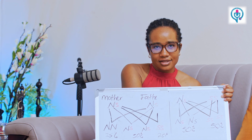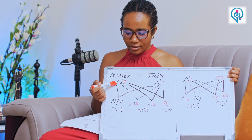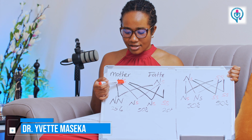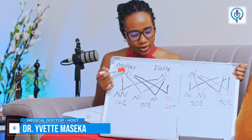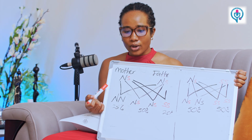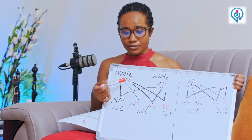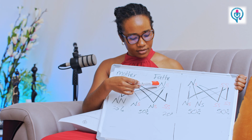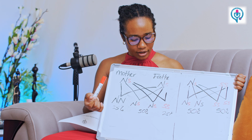So I actually made a little illustration here of how sickle cell is inherited. The N is for normal hemoglobin, the S is for sickle cell hemoglobin, the hemoglobin that's found in a sickle cell. So when you have mom and dad who are carriers, they'll each have a normal hemoglobin with a sickle hemoglobin.